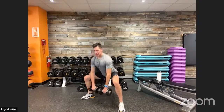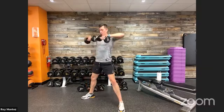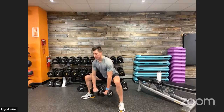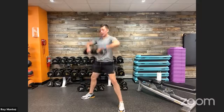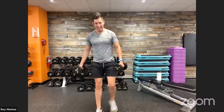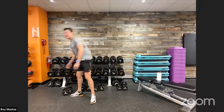Good. Last 10 seconds of work. Out in 5. Focus on our lower body moving down, controlling that weight, last rep and time. Good job. Okay, team.